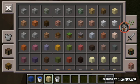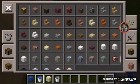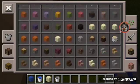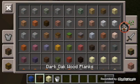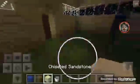So living room, the floor is going to be sandstone, and I don't know, maybe a spruce? Spruce. I love it.